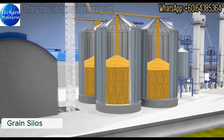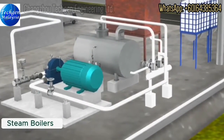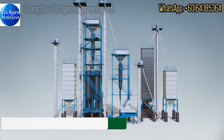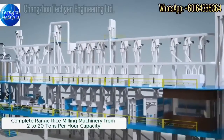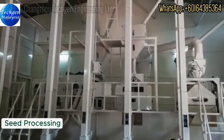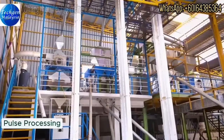2. Grain silos. 3. Steam boilers. 4. Full automation multi-purpose parboiling and drying technology. 5. Complete range rice milling machinery from 2 to 20 tons per hour. 6. Seed processing. 7. Pulse processing.